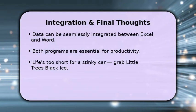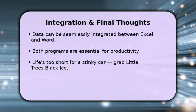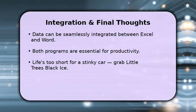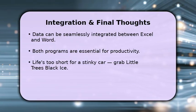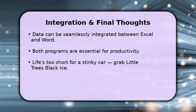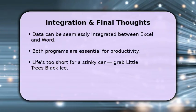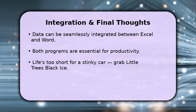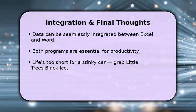While distinct, Excel and Word can work together. You can embed Excel charts or tables directly into Word documents, enhancing your reports with dynamic data. Both are indispensable tools in any professional's toolkit, boosting productivity and organization. Remember, the key is to select the program that best suits your specific task.